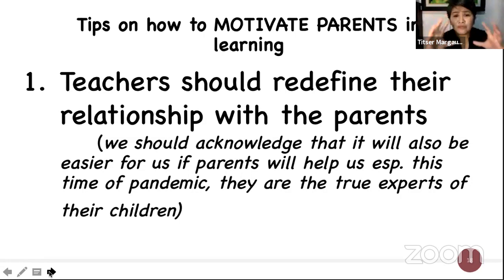So you have to redefine, and you have to think that you are a team now, that you should have responsible decision making. You should collaborate, so that the students can learn what they are supposed to learn for the school year, even if we are practicing social distancing, even though we have health issues.